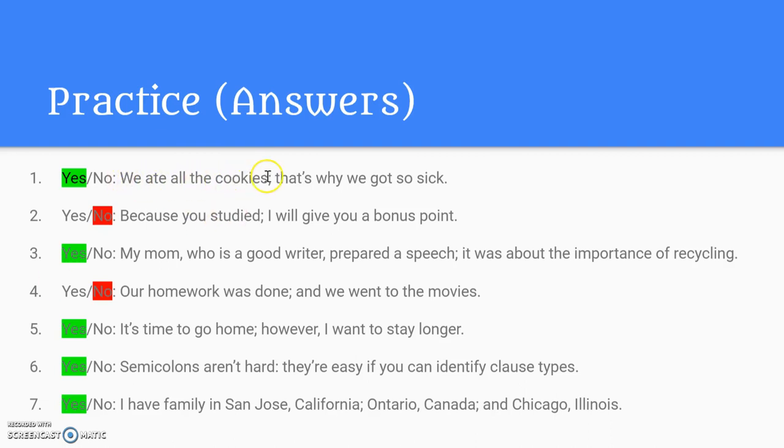"We ate all the cookies; that's why we got so sick." This semicolon is just fine. It's joining 2 independent clauses. "Because you studied" is a dependent clause, thanks to the AWUBIS word because. Therefore, I can't put a semicolon here. This should be a comma.